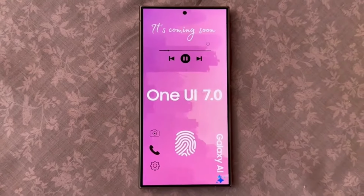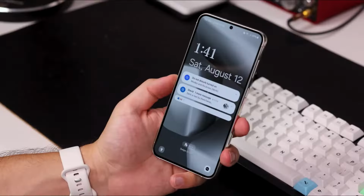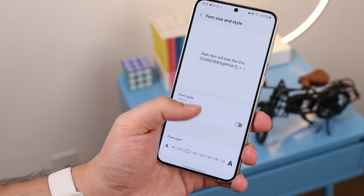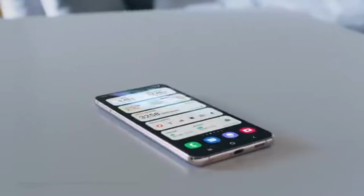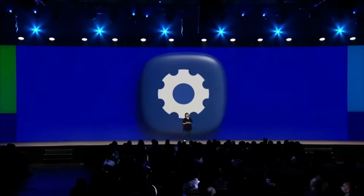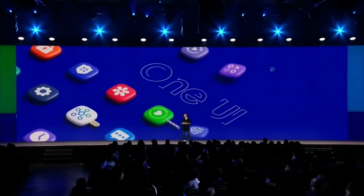The redesign of icons and the overall UI will be a refreshing change for Samsung smartphone and tablet users. Imagine navigating through your phone with a fresh set of icons and a sleek new interface. Previous reports also suggest that Samsung might introduce a vertical app drawer with One UI 7.0, which could enhance the user experience even further.